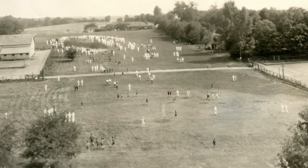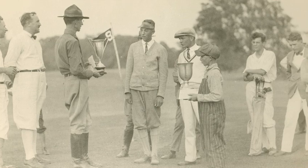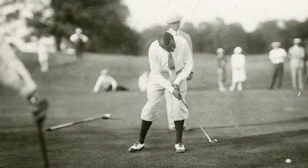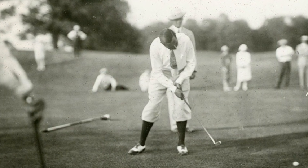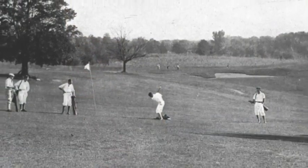That's also the same year that Culver hosted the first annual Indiana State Golf Championship, so already really on the map. In 1926, U.S. and British Open champion, golf legend Walter Hagen, played this course, and a number of other folks came through. It's a really highly used course, not only by Culver students, but for some exhibition games.